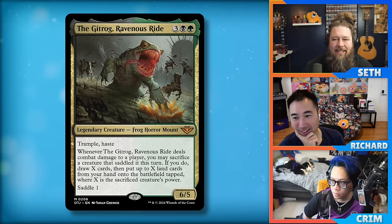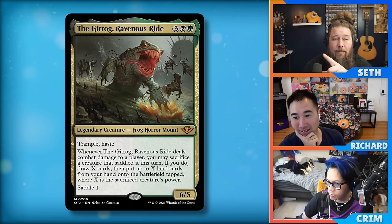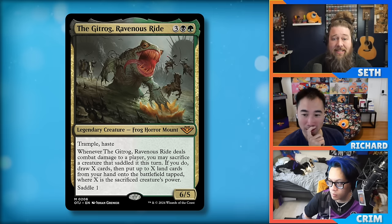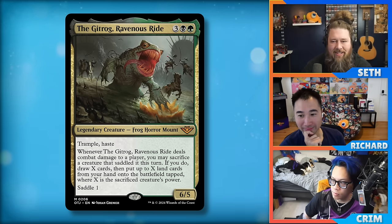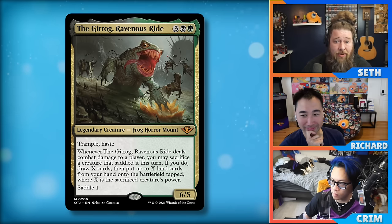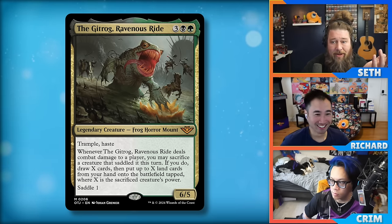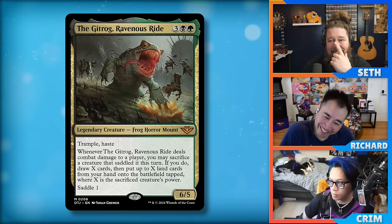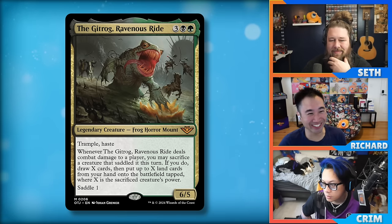I think Haste gets around a lot of the issues you were talking about before of all the sorcery speed removal. This is coming down and smacking your face for a bunch. And Wizards actually mentioned during the preview stream that this is one of the sets that was designed with Shredded Sagas in mind, and if you look at a lot of these cards, most of them get through. Yeah, it'll trade because of Deathtouch, but this does attack through and get it off the battlefield.